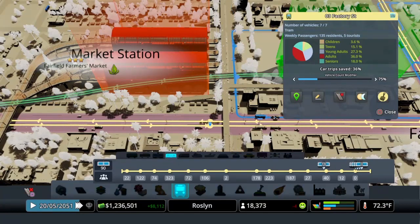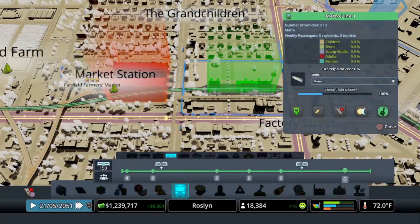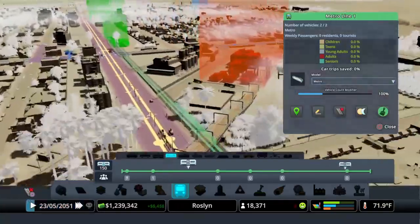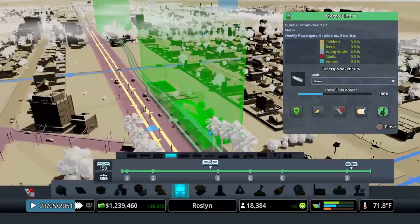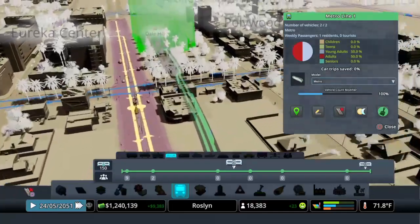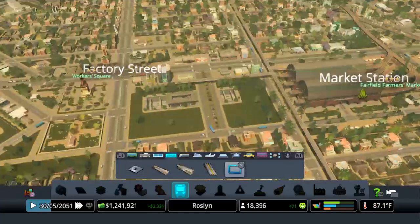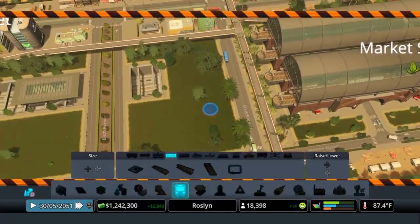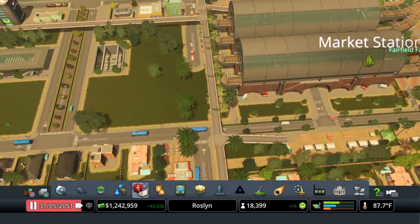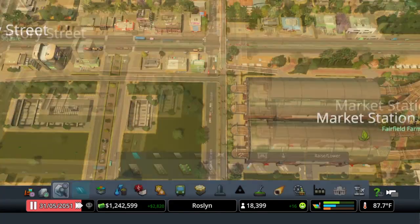So I may even back this down to see if we can drive more people to the subway. And we do have our first passengers. Okay, I'm going to let that start to sink in for a little bit. In the meantime, I'm going to come through here and do a little bit of landscaping. Oh, shit. Okay, I'm just going to pretend that didn't happen.